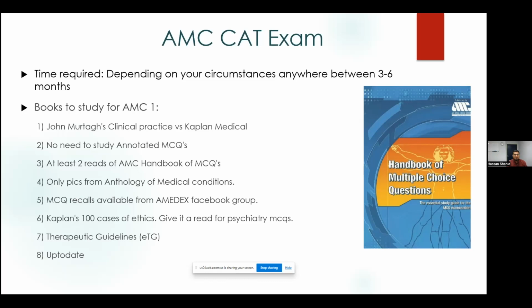But again, these are some MCQs that might check your recent knowledge, but that doesn't mean that you should not read the Kaplan, not read the John Murtagh, whatever's your preference. Before we go ahead, I wanted to ask how many MCQs are there, and how long is the exam?